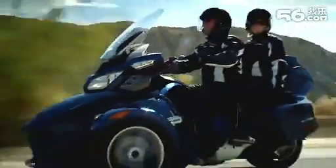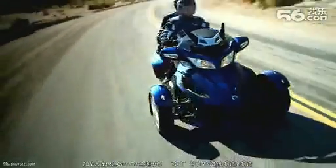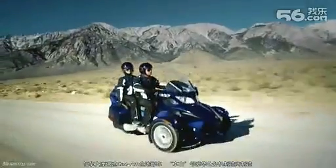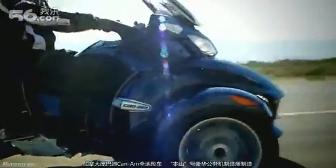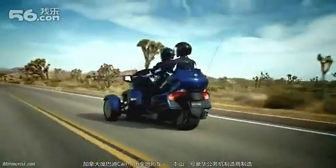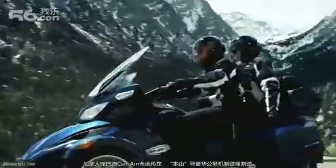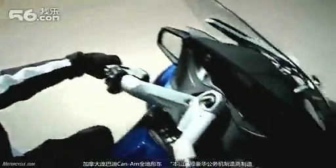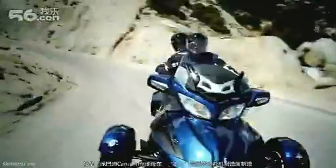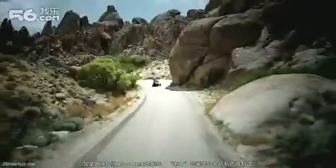Introducing the Can-Am Spyder RT, the first three-wheeled roadster designed for touring. It's all the excitement of the original Spyder, now available with all the features you need for the long haul. The unique three-wheeled stance provides unprecedented comfort, stability, and control. The engine is a proven high-torque Rotax 991 with electronic throttle control.